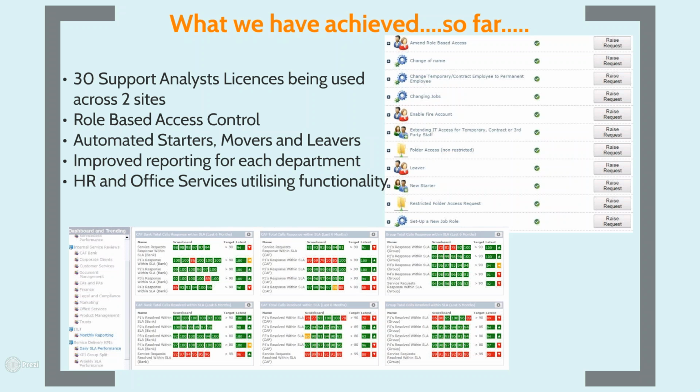We've now got improved figures, so you can see a little snippet down at the bottom there. Don't look at the figures, but just see there's quite a bit of green on there, which is loads better than we were several months ago. We have these dashboards, which we report out against on a month-by-month basis.